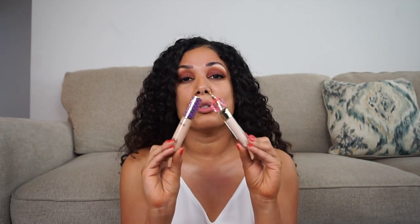But for today's video, I am going to do a comparison between the Jeffree Star Cosmetics Magic Concealer and everybody's favorite, I think, the Tarte Shape Tape. I'm gonna put these to the test and see how they compare to each other, because why not? So everybody knows Tarte Shape Tape.